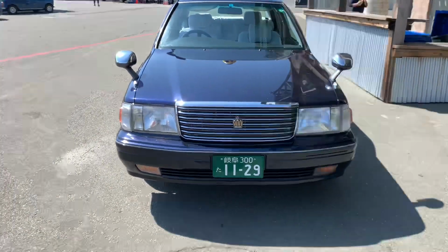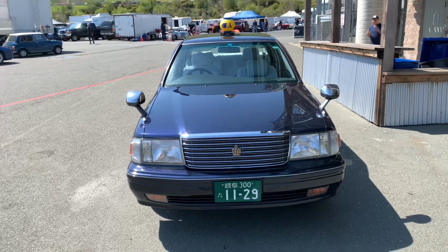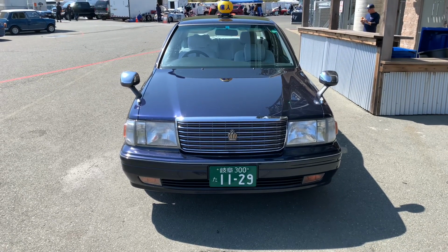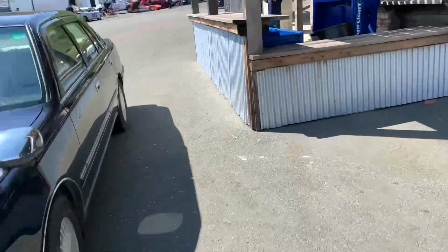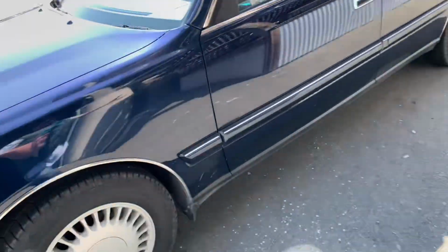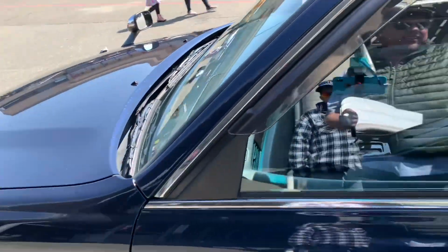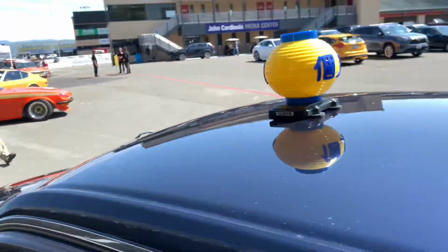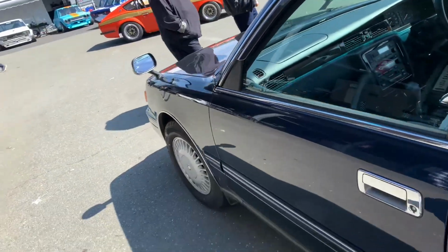That's awesome. I love Japanese cars. This is a JDM car. Awesome. And this is the passenger side. It's not the driver's side. And see this? That could be, I don't know if that's like a taxi thing or something. Or it's just retired. I don't know.